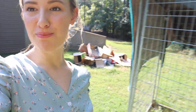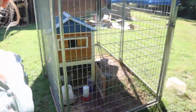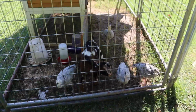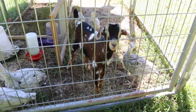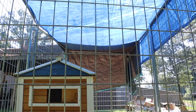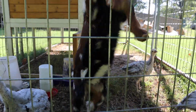But the last thing that we have out here is our turkeys and our baby goats. Right now, the turkeys are still a little too small to go out with the rest of the chickens or out in the field. But we have 5 little baby turkeys in there. They're getting a lot bigger. We've just kept them in this dog pen with a tarp on it to keep them nice and cool. And then we have our baby goat.